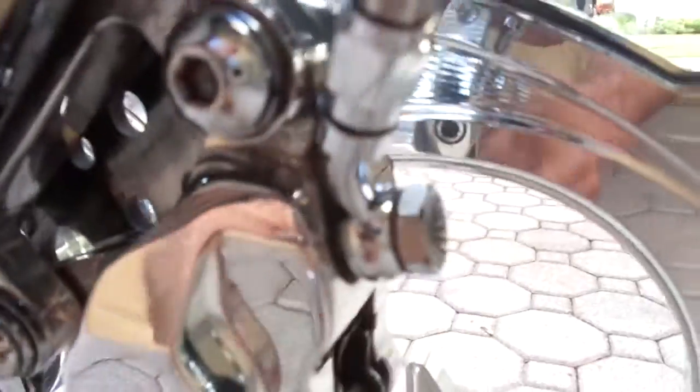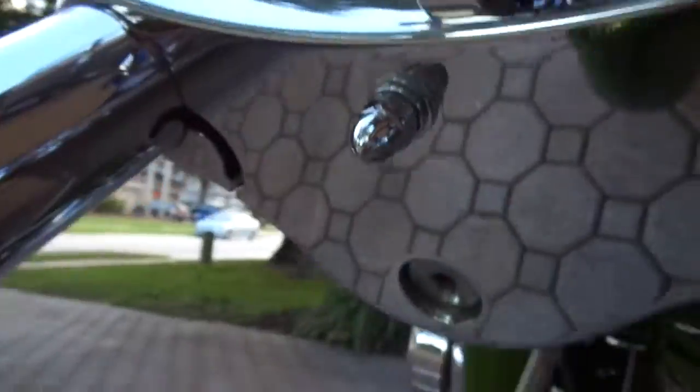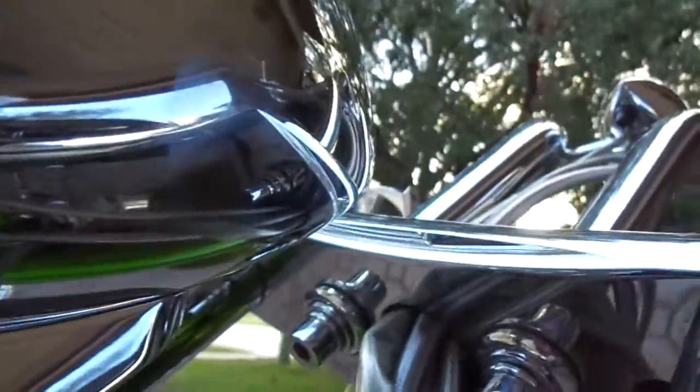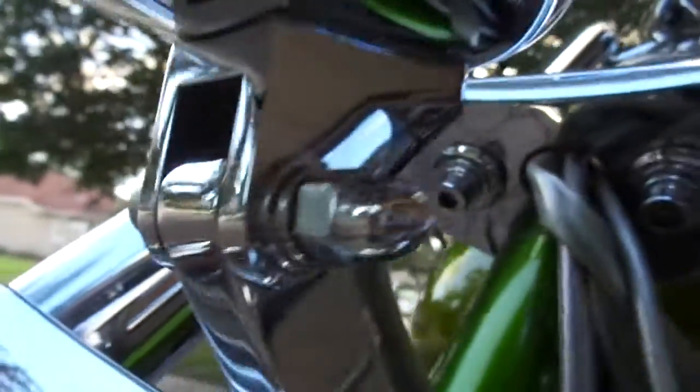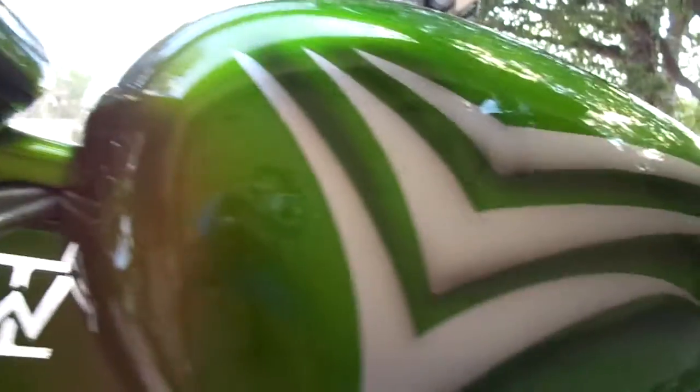All these banjo connections and everything are usually a little corroded and stuff. This bike is excellent. Looks to me, folks, like it's been sitting inside of someone's home. You just cannot keep a motorcycle looking like this outside, even in a garage. I mean, underneath everything is just perfection on this bike. It looks like it's got a Fat Cat's tank on it, the best tank in the business.